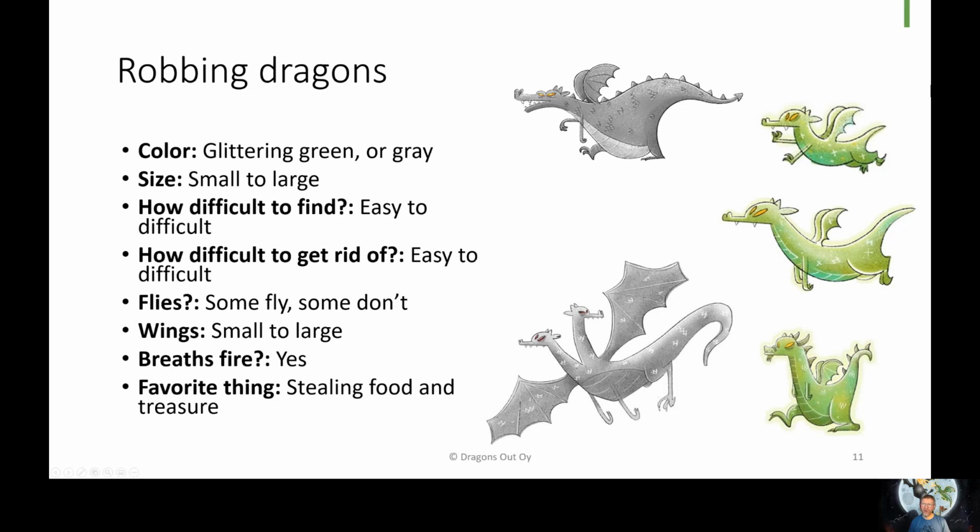There are also other types of dragons. There are robin dragons, which come in many colors and shapes: green, gray, big, small. Sometimes they are easy to get rid of, sometimes hard. Sometimes they're easy to find, sometimes hard. Some fly, some don't. Some breathe fire, some don't, etc., etc. The common factor is that they steal food and treasure.